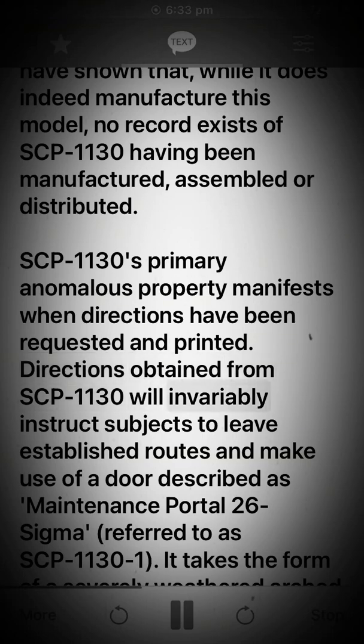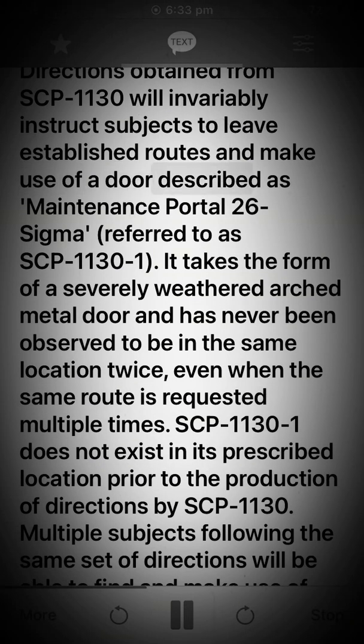SCP-1130 will invariably instruct subjects to leave established routes and make use of a door described as Maintenance Portal 26 Sigma, referred to as SCP-1130-1. It takes the form of a severely weathered arched metal door and has never been observed to be in the same location twice, even when the same route is requested multiple times.